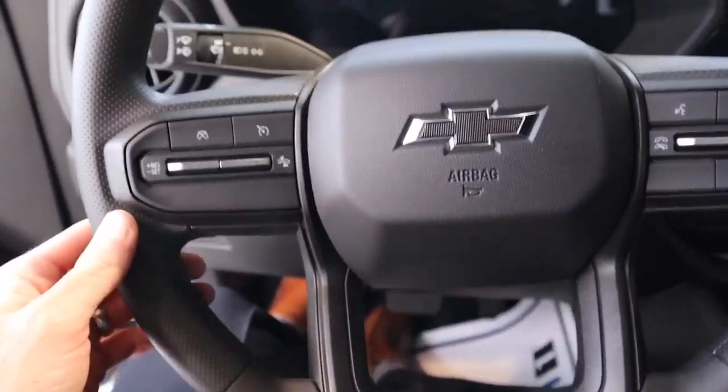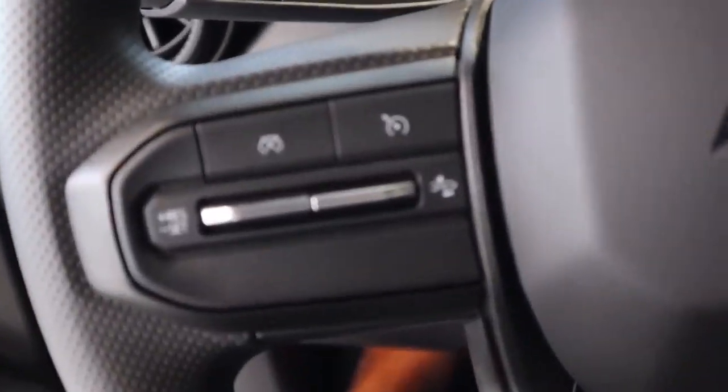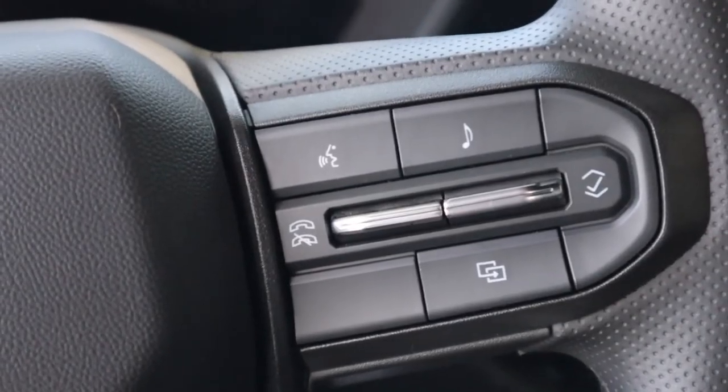Starting off the steering wheel, you do kind of have this fake looking leather. This is not real leather. This is a plastic steering wheel, but it has like that simulated perforation that you'd find on leather steering wheels. On the left hand side, you have your cruise control options and your adaptive cruise control, and the right hand side is just your audio and your voice activation.